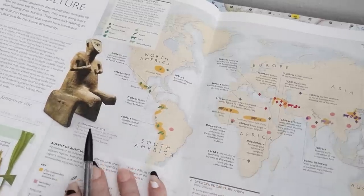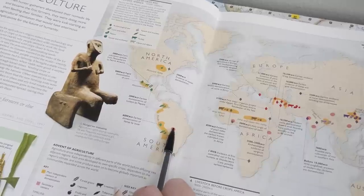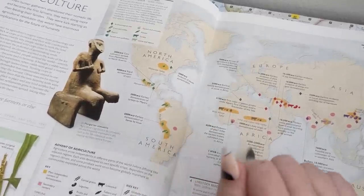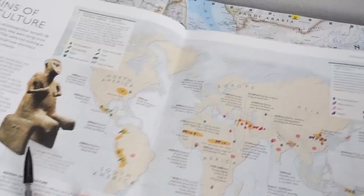Pretty cool. What does this dot mean? It must talk about it on another thing. Oh no! Secondary centers of agriculture. Okay. Something that we'll look at on another day, because there's just too much to look at in this book.